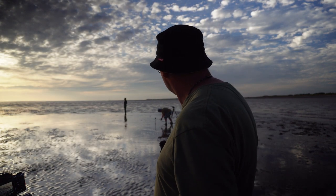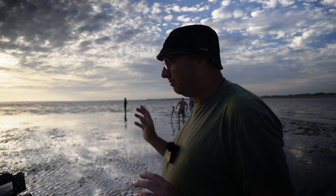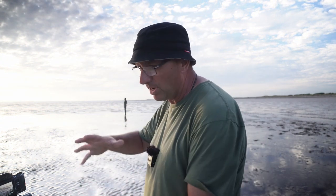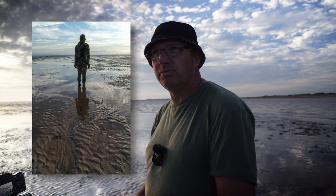But I feel as if I've really clattered that statue. Took some sort of minimalistic shots, some wide angles, some right close. I found one where we've got the silhouette perfectly in within a puddle, done that shot, zoomed in and tried to do something totally different.